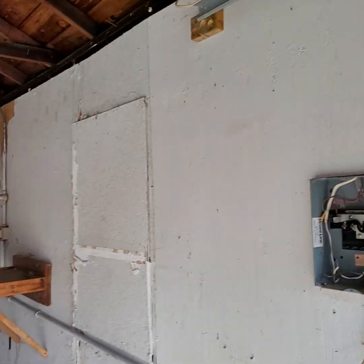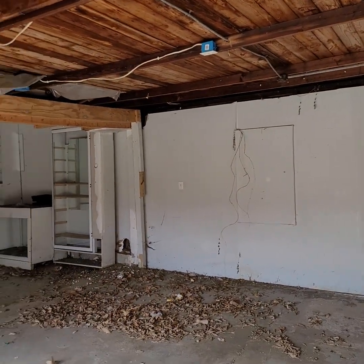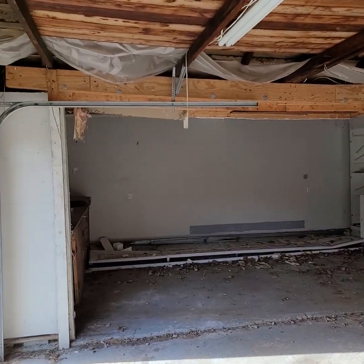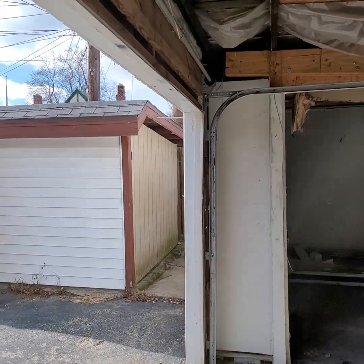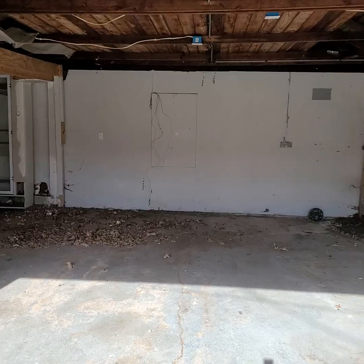Overall, it looks like it's a solid build. Doesn't look like it's falling over or leaning or anything like that. So I wouldn't be too concerned about that. Just does need a garage door and a door opener.